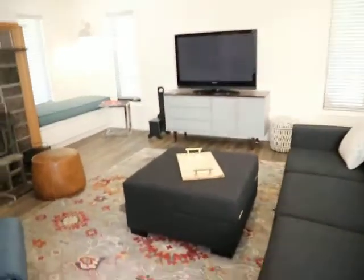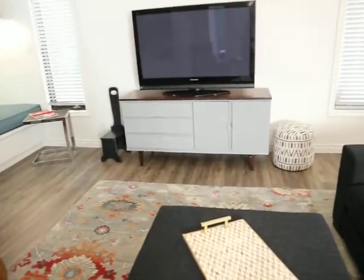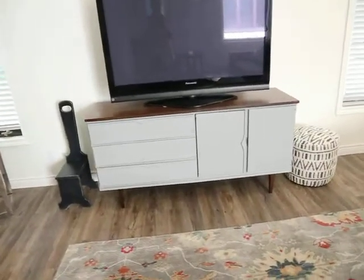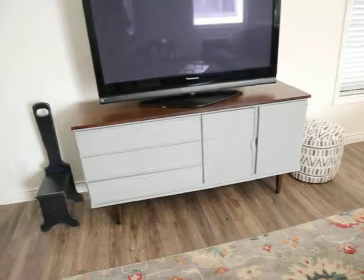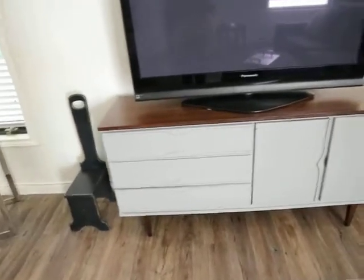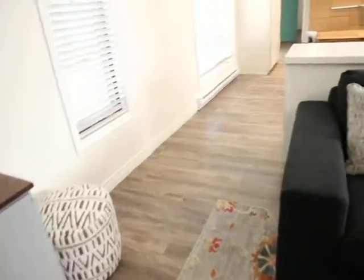The unit that the television is on is a repurposed piece that Angie Doucette does. She does fantastic work. She takes old pieces that are in really rough shape and she makes them absolutely beautiful again. I think you'll agree, she's done a gorgeous job on this piece here.